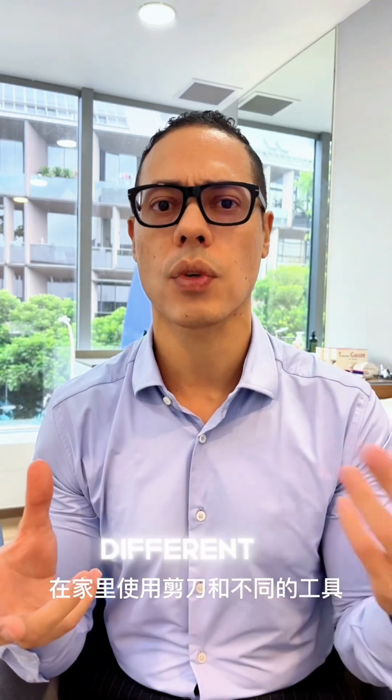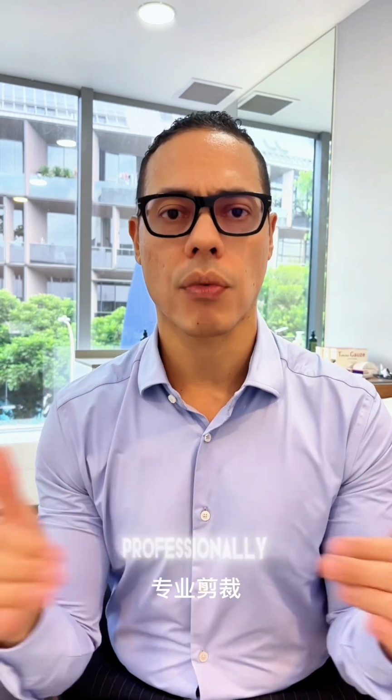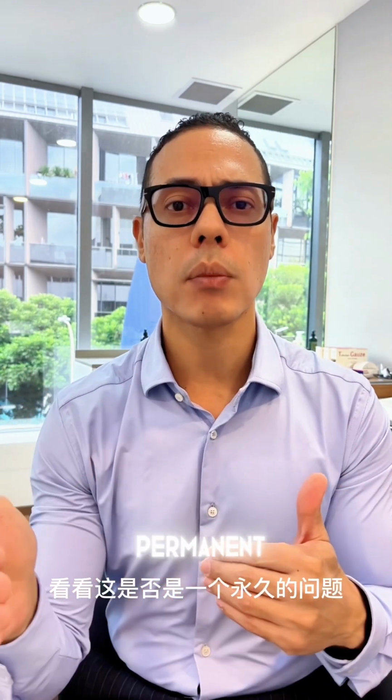So if you have it, don't meddle with it by cutting down the side and trying to snip it out using scissors and different tools at home, because this is what typically leads to the secondary infection. Just pop by your podiatrist, have it cut out professionally, and then monitor and see whether it is a permanent problem, to see whether you need a temporary solution or a more permanent solution.